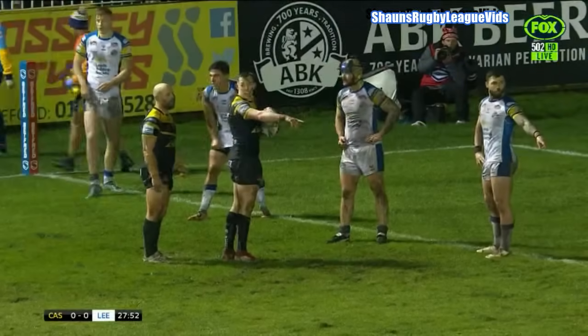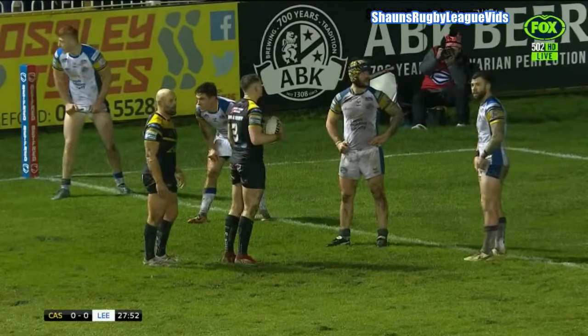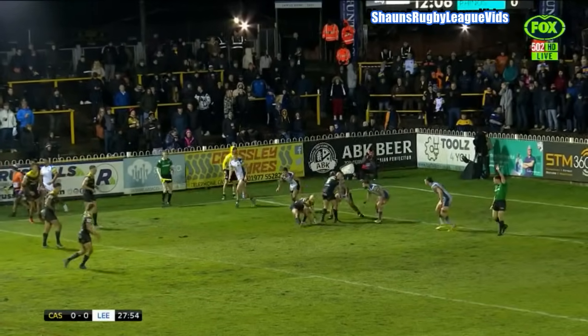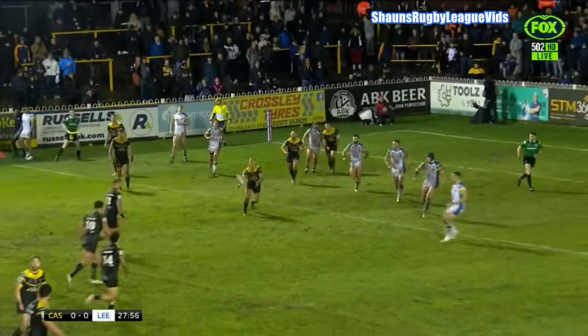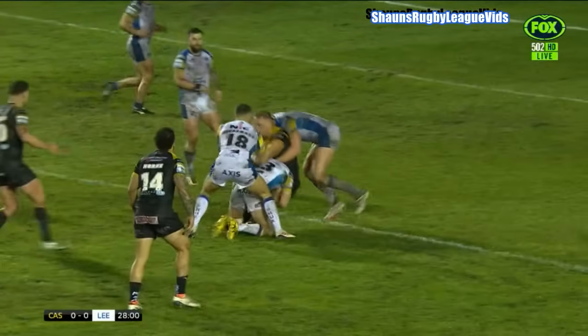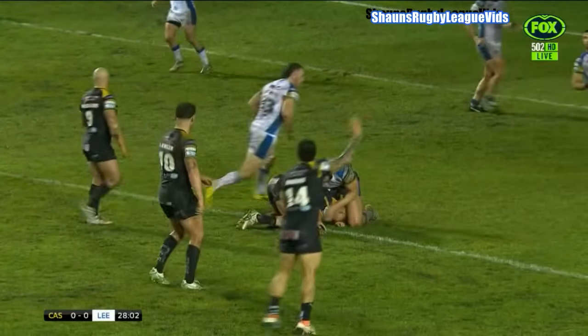Yeah, again, I think it might even be a bit of friendly fire there from James Bentley. He's caught an elbow or something in the tackle. Go 4. Castleford have it, centre field, straightening things up. Tackle made, 10 out, last one incoming.